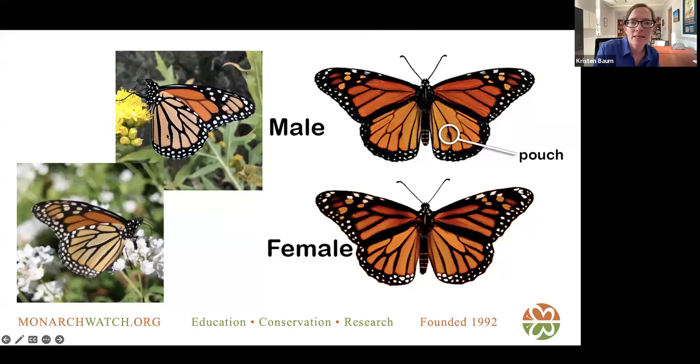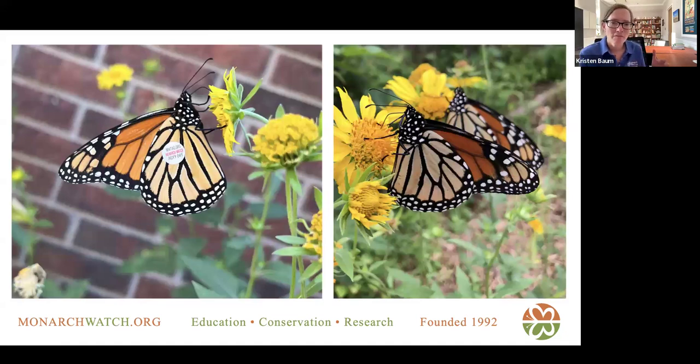But you can kind of see, I always give the example, it's kind of like you were writing with a Sharpie and it bled through the paper to the other side. You can kind of see that pouch coming through, and it's raised up a little bit too, that you can see in this picture. So the one on the top is a male and the one on the bottom is a female. And if we were in a live, in-person session, we would do a quiz. Actually, we could have probably set that up, but it is a trick question, so I'll be honest.